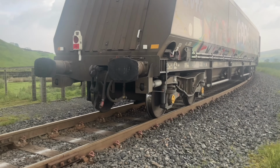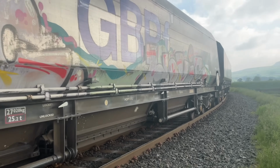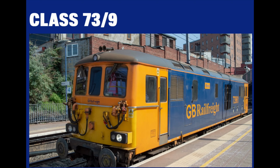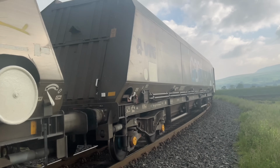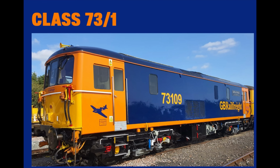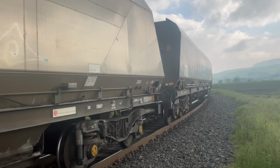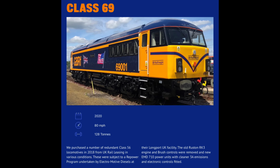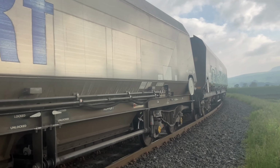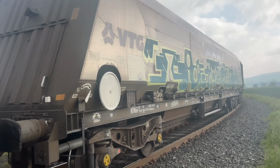GB Railfreight have a number of locomotives. They have 12 Brush Bombardier Class 92 locomotives in service. Modified Class 73/1 locomotives become 73/9, 73/961 to 965 locomotives: 9 bi-mode Bo-Bo electro-diesel locomotives that operate on 750 volt DC third rail, having a small English Electric diesel engine of 400 horsepower. In 2018 they purchased a number of redundant Class 56 locomotives from UK Rail Leasing in various conditions. The old Ruston RK3 engine and Brush controls were removed, and new EMD 710 power units with cleaner Tier 3A emissions and electronic controls fitted.